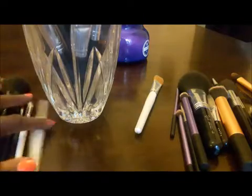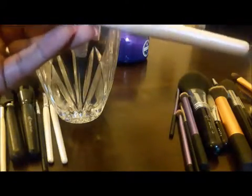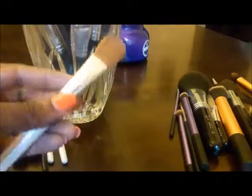Okay, here, this is a little brush that I use for my gel liner, so I'm definitely going to keep that. This is a brush that looks like it came in that set that I referred to from the drugstore Target. I don't use this brush. I'm going to put that there. This is an e.l.f. professional foundation brush, and I do not use this for foundation or for any other reason, so I'm going to put it there.